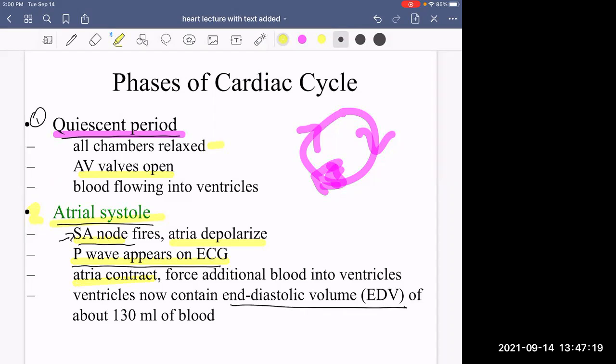And they're gonna force the rest of the blood, here's my yucky picture, from the atria into the ventricles. Okay, so they're gonna force the rest of it in. Okay, so then the ventricles are pretty much full. Okay, so they contain the end diastolic volume, which is about 130 milliliters of blood.